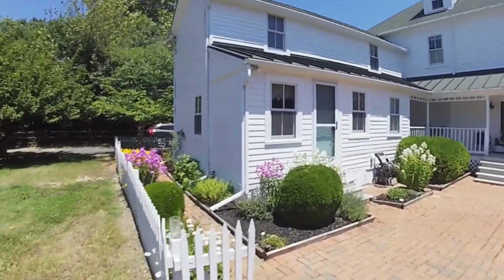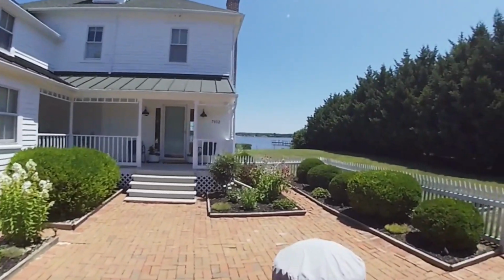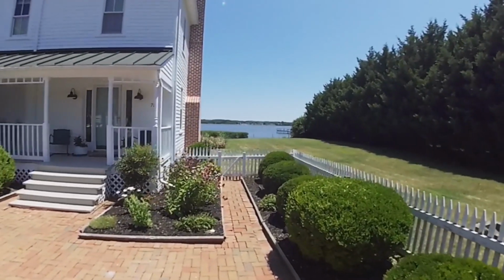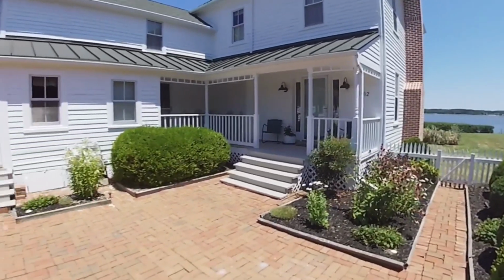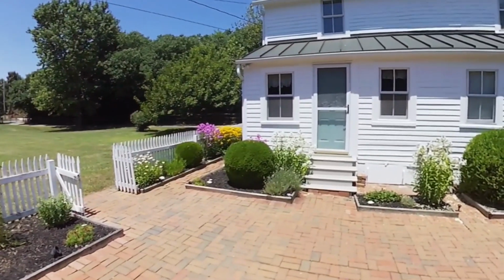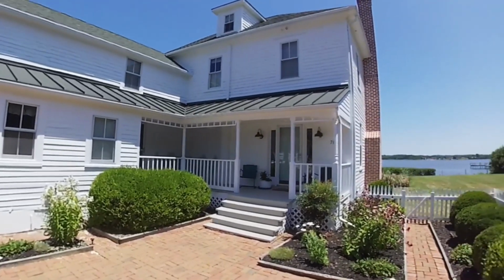In the 1950s and 60s, it became kind of, I'd call it, a resort area. People would stay and swim out in the water and stay here for short periods of time. It was a hotel all the way through the 70s or 80s until it was sold from the original family, and now we're, I think, the fifth family to own it.